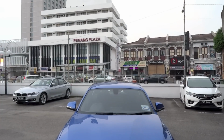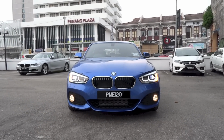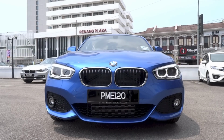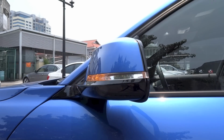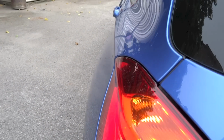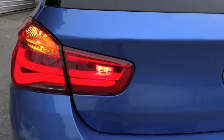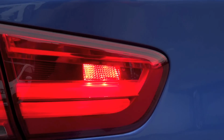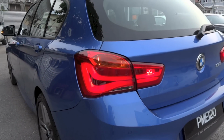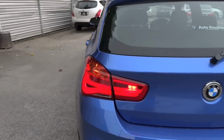The second generation 1 Series is only available in Malaysia with the F20 5-door hatchback body style. This model first debuted in September 2013 with 5 variants on offer: the locally assembled 116i, 118i Sportline and 118i Urban Line, and the imported 125i Sportline and 125i M Sport. For the facelift, it debuted in June 2015 with only the 120i M Sport initially available.